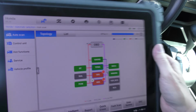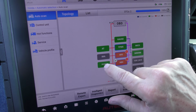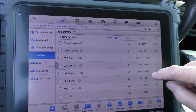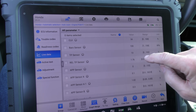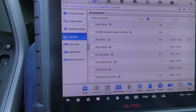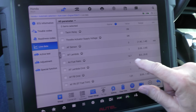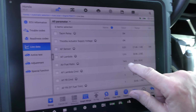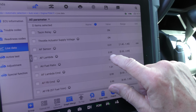And we're going to look at raw data. Start with the PCM. Remember, black is good, red is bad. We're going to see if anything here is really off. And the MAF sensor's fine. Throttle's fine. And we can see the air-fuel ratio is 14.7 to 1. 14.7 is perfect. And the lambda, 1 or 0.99.